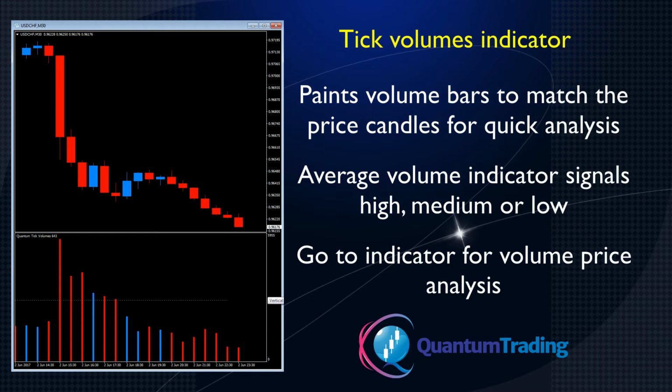Second, the quantum tick volume indicator displays a dynamic midpoint, instantly revealing whether volumes are high, average or low in the session. No more guesswork. Volume analysis made simple, making it easy to spot profitable trading opportunities fast.